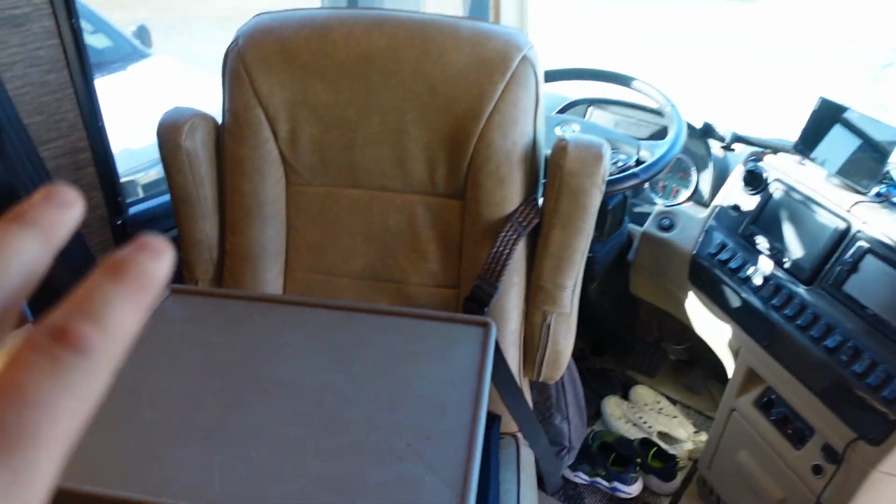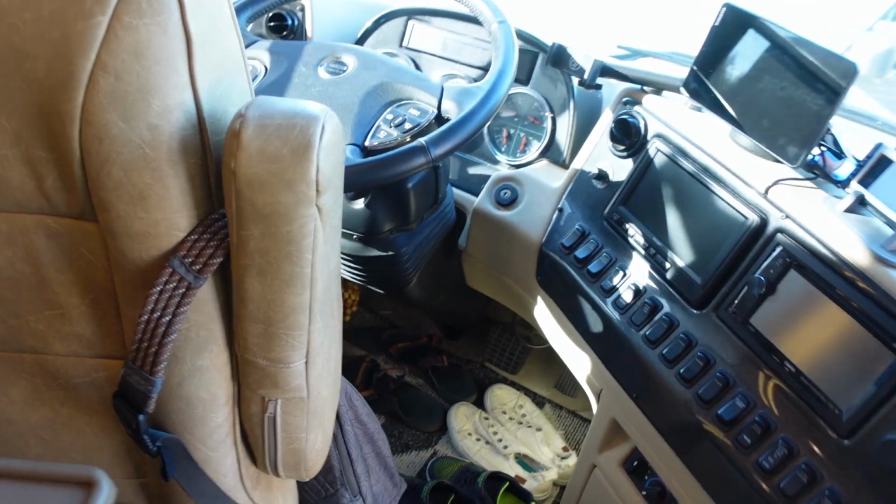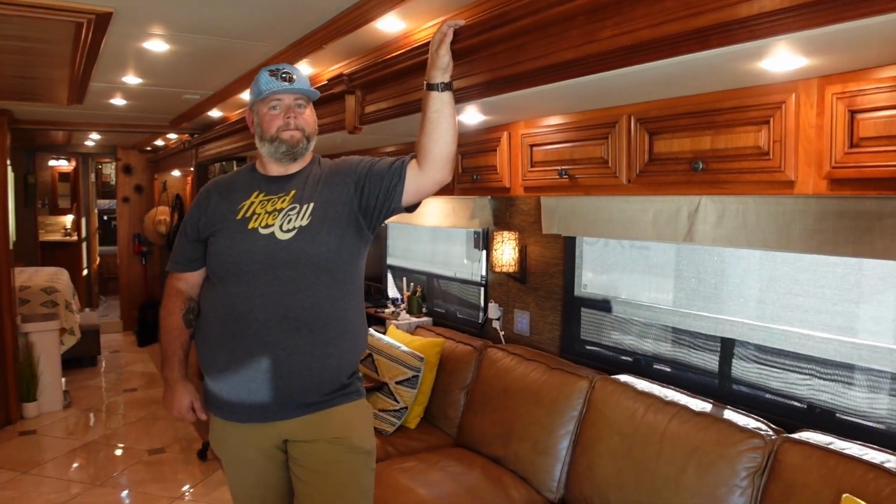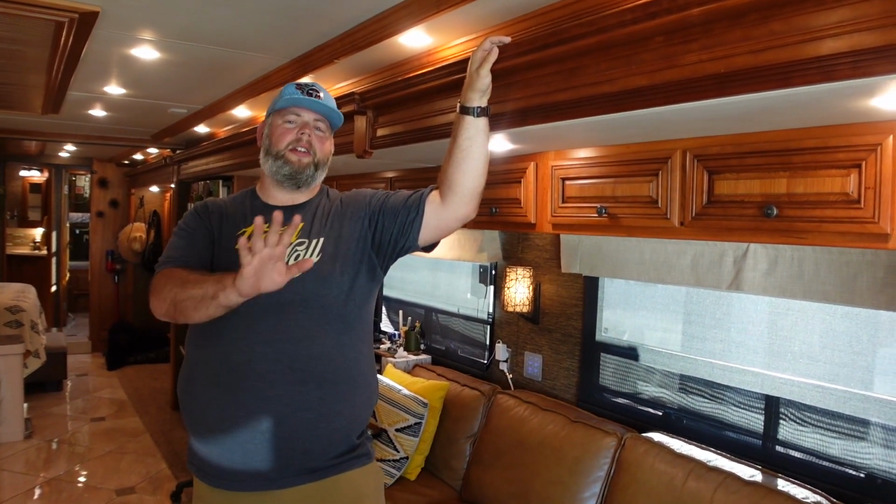What chassis is this on, first of all? This is a Freightliner chassis. And this driver's seat is spun around. Lots of people use this as shoe storage, which is good because it's out of the way, and it's okay if it gets dirty under there during the day.